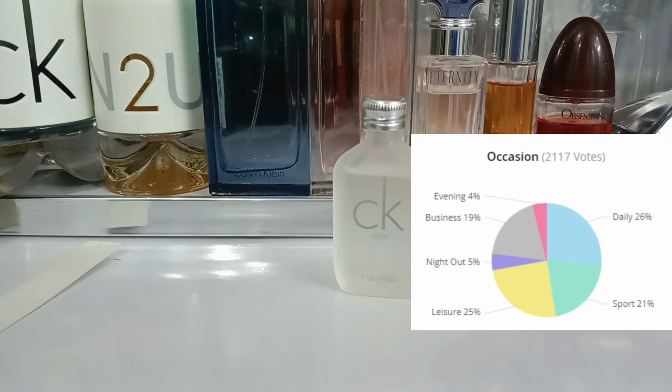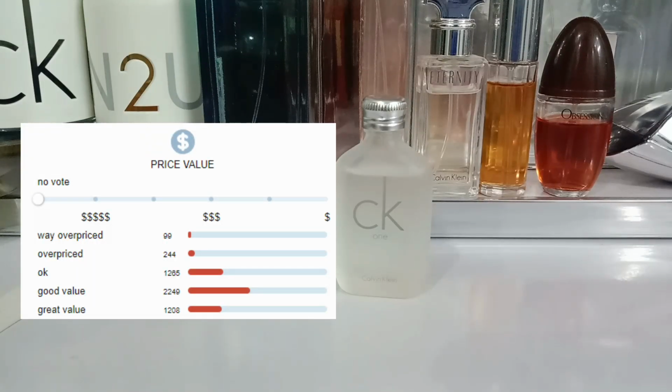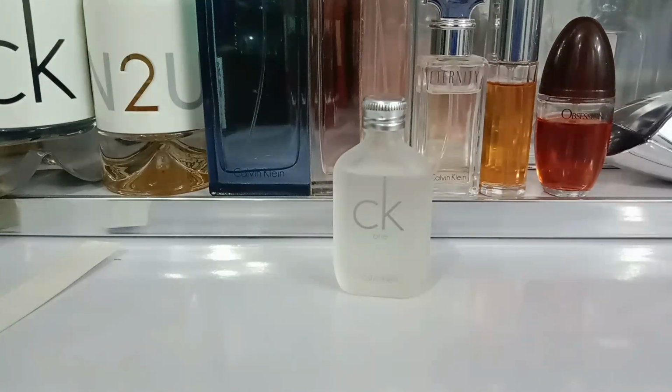The price tag: this goes from like $50 to $60 for 100 ml depending on your location, which is not very bad, an okayish price. If I compare this price to Middle Eastern fragrances, then this is still overpriced, but for being the 90s idol and for the popularity, I think it is just an okay price for the CK1.